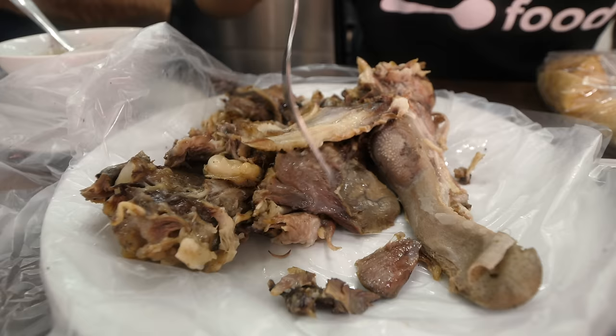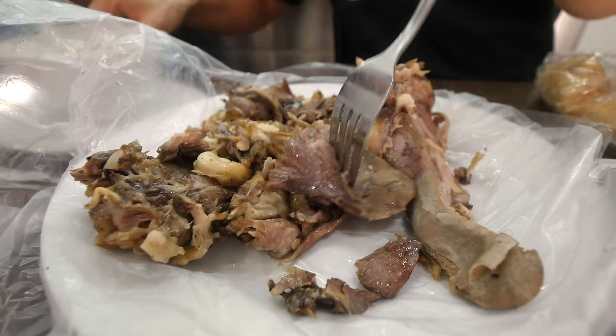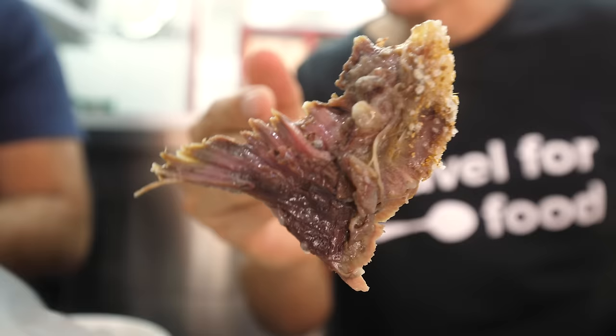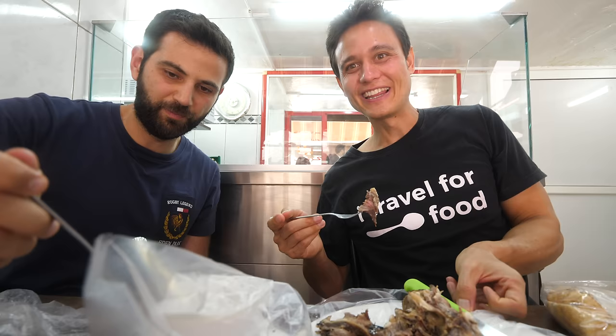I'll begin with a tamer chunk. I think this must be cheek meat here or something. Maybe cheek meat? That just looks delicious. Quick dip into their special salt seasoning. Look at the tenderness of that meat and the oily fattiness. That is a pro move, man. Dip in the soup, dip in the spices.